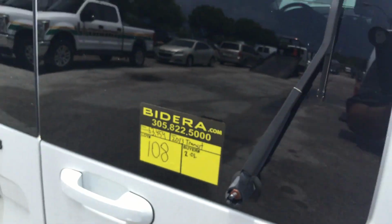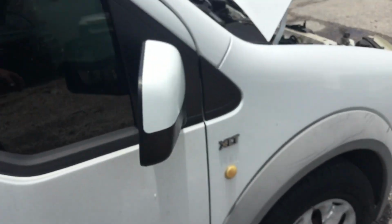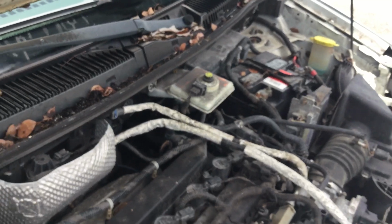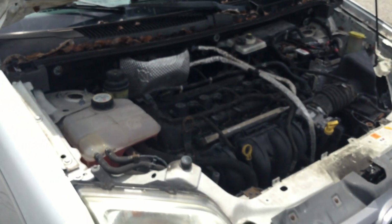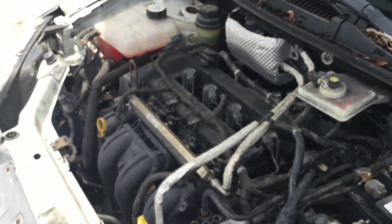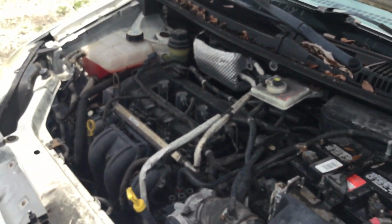Lot number 108 is a 2013 Ford Transit Connect XLT. This one has a 2.0 liter four-cylinder engine that sounds good. It's been running for over an hour. It idles smooth, it revs up nice, it has not overheated. The AC blows warm. The AC compressor has not engaged this whole time, and the AC blows warm.